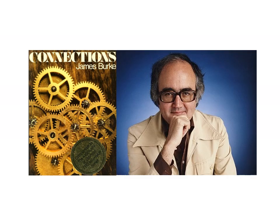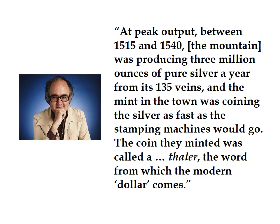Everything changed after 1516, when prospectors discovered in the Harz Mountains of northern Czechoslovakia a huge deposit of silver. Historian James Burke provides some details. He writes, "At peak output between 1515 and 1540, the mountain was producing 3 million ounces of pure silver a year from its 135 veins, and the mint in the town was coining the silver as fast as the stamping machines would go. The coin they minted was called a thaler, a word from which the modern dollar comes."